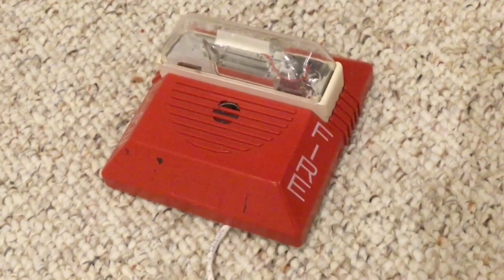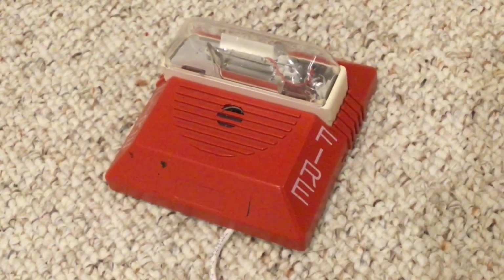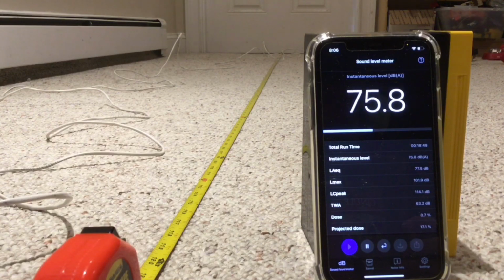Next is the Wheelock NS. If you'll recall, we already tested this device without obstructions and it came in at 103.2 decibels. Now let's put it behind the door and see how loud it is. The NS generated 75.8 decibels, which is quieter than the 4903. That also means the sound output dropped by 27.4 decibels, which is quite a big loss.